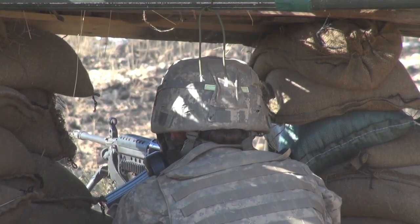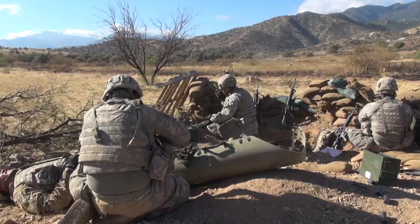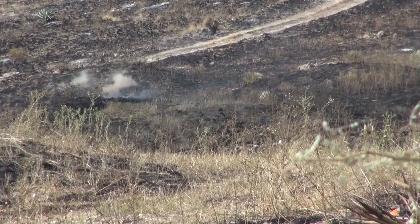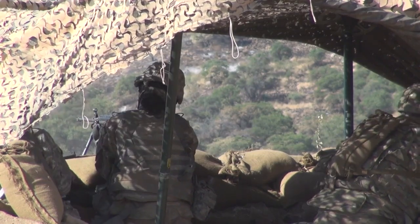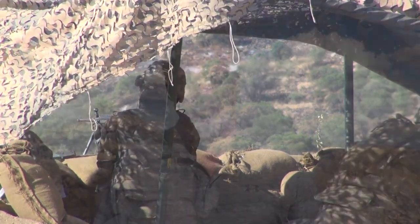It is flexible. We could do all kinds of different training scenarios on this particular range. It's rated for both 50 cal and 5.56 plus Mark 19 40mm grenades. So we feel like this range definitely enhances our range capability at Fort Huachuca, and hopefully this will attract other units to come here and use the range to accomplish their training objectives.